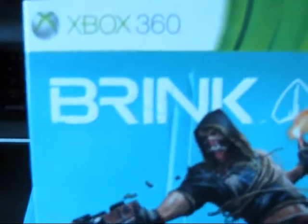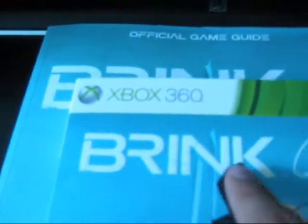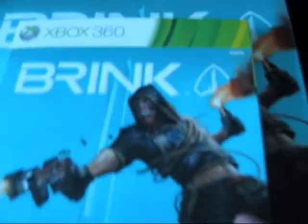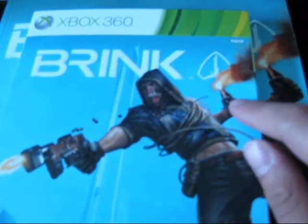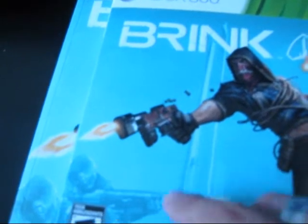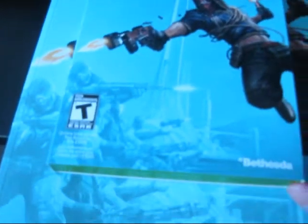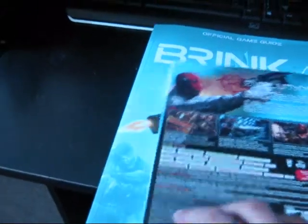Paper sleeve. So it says Brink on the front. Everything, the objects on the front are bumped, as you can tell from the lighting: the gentleman, Brink itself, and the Arc logo. So, again, it says Brink, has the Arc logo, and then you've got a gentleman over here. I'm guessing he's going to be a rebel, and he has a Molotov cocktail in one hand, and what I'm guessing is a handgun that has been modified over time. It's rated T for teen, developed by Bethesda. Same guys that made Oblivion and Fallout 3, more notable titles.